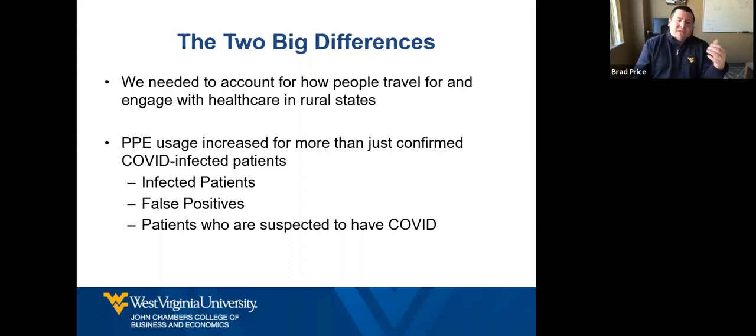The first thing we saw was infected patients. Of course, we know you have COVID. We've got to treat you with COVID protocols with PPE, with these resources. We've got to take care of you. The other thing is these tests have false positives, especially early on with some of the issues we saw. False positives could be a little bit higher, but there's still a false positive rate on every test you take. So it's not just infected patients, it's the false positives that can occur too. That's people you think test positive for COVID that actually don't have it.